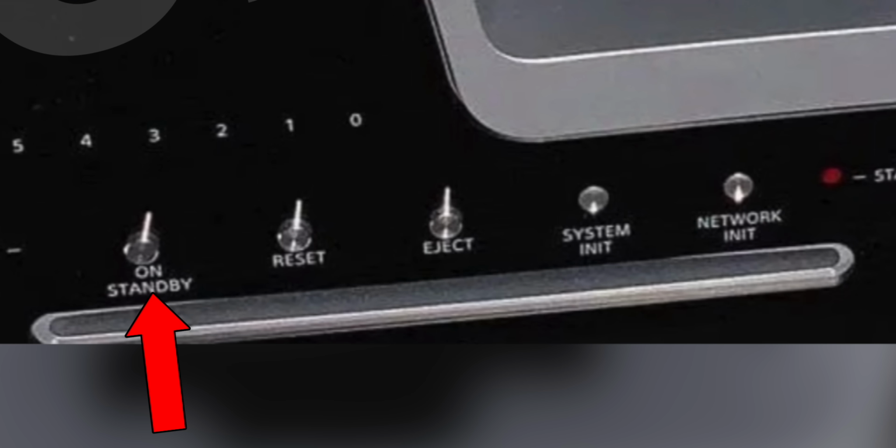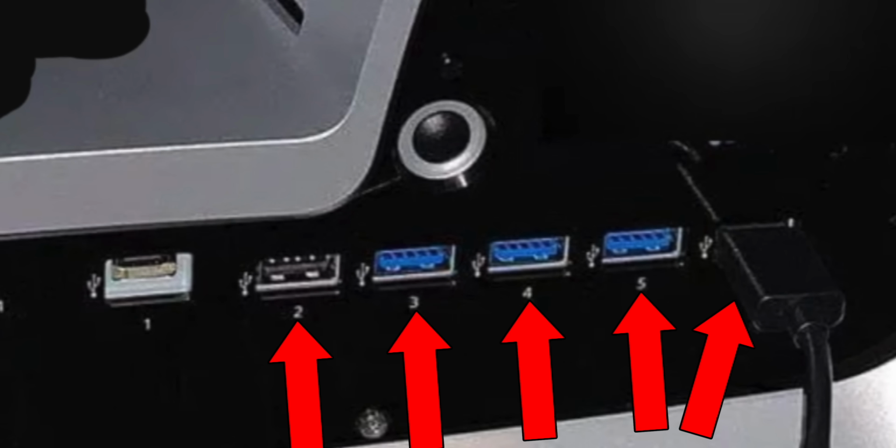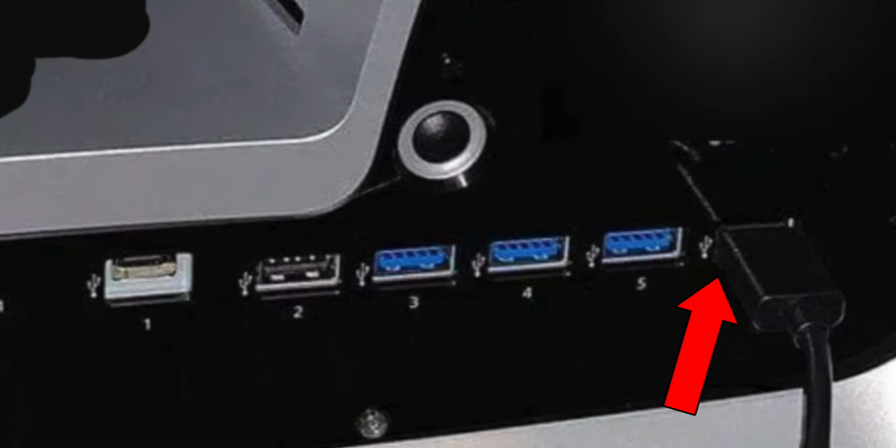Then we have 5 individual buttons, one for on and standby, one for reset, one for eject, one for system initialization, one for network initialization. On the right hand side, we have that weird connector that looks to me to be USB Type-B. Then we have 5 more USB Type-A ports, out of which the first one seems to be USB 2.0, judging by that black inside. Then the next 3 seem to be USB 3.0 or higher, judging by the blue inside. And then we have one more that seems to have an actual cable plugged into it, so that's probably USB 3.0 or higher as well.